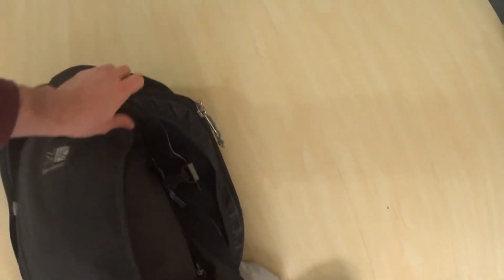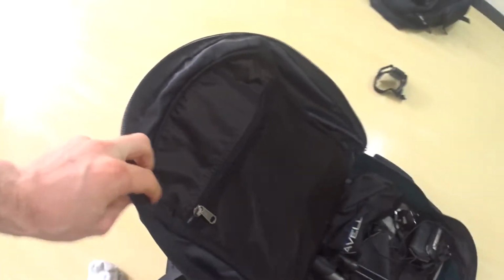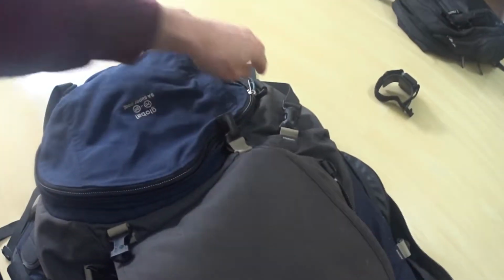Now, just to show you, like I talked about, the other one was a drawstring. Try and do all this one-handed. I talked about this being in a drawstring. As you can see, this one uses a zip. Now it's got a zip here, and it's got a zip at the bottom as well.